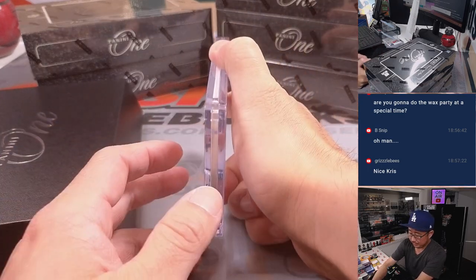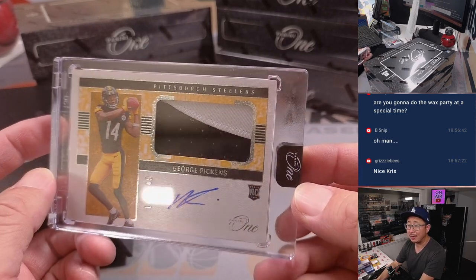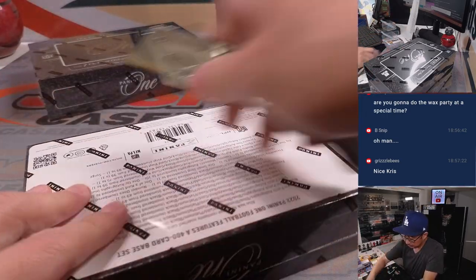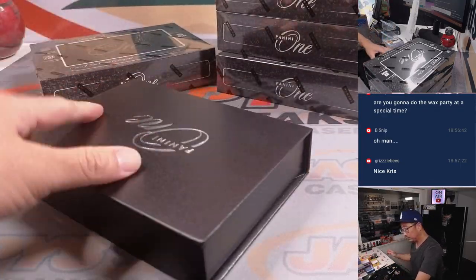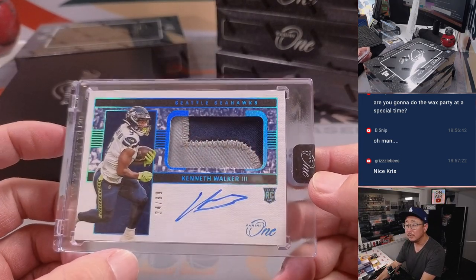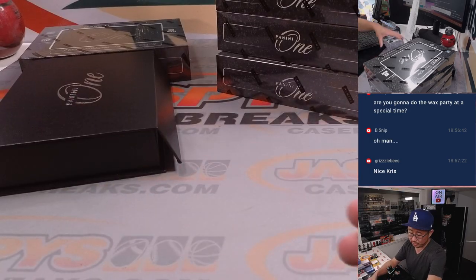All right. Next up is George Pickens. Nice. 111 out of 149, 2-color patch and autograph. Going to Pittsburgh. Jan Wallace with the Steelers. And then we've got Kenneth Walker III. 2-color patch and autograph, 24 out of 99. RPA for Seattle. Chris, that's one of his last spot mojo teams.